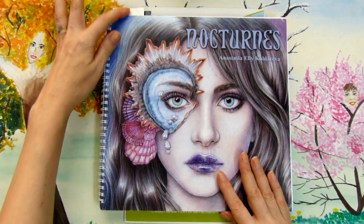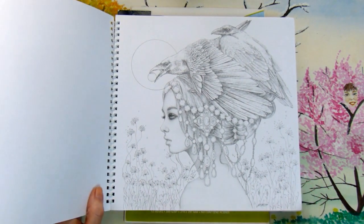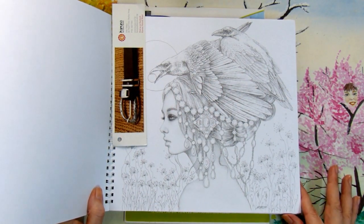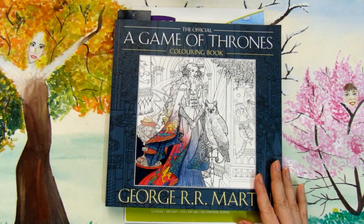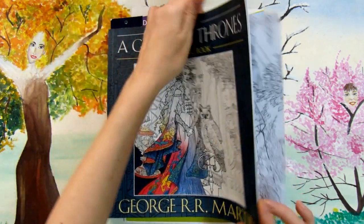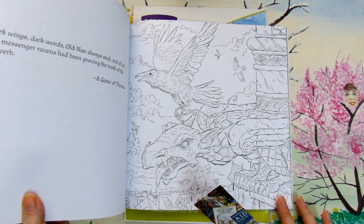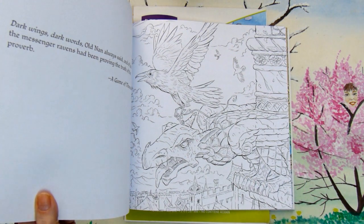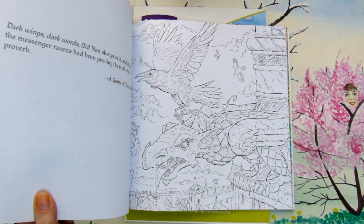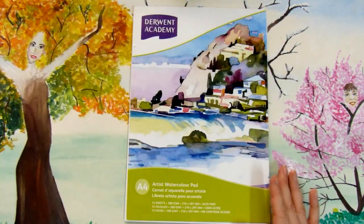Anastasia Koldreva, Nocturnes, and this is quite a known illustration. I have seen many varieties of this picture colored. It will take time to finish this one. Game of Thrones. There is this illustration with the crow. It would be better to use watercolor for this illustration, but I'm not good with that, so I don't know.